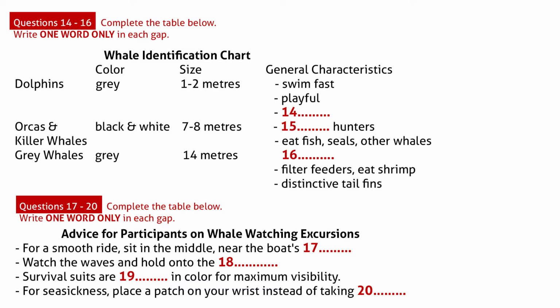Unlike the orcas, grays are solitary, except when you see a mother with a calf. The gray whales are much longer and heavier than the orcas, 14 meters long and weighing up to 30 tons. The gray whales are filter feeders, gathering tiny ghost shrimp from the sand at the bottom. We recognize grays from their tail fins because each one is different.